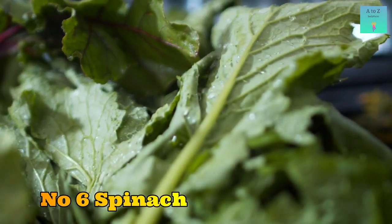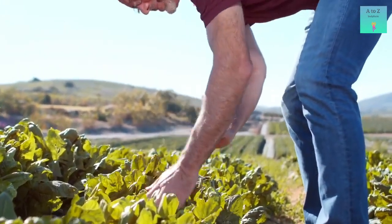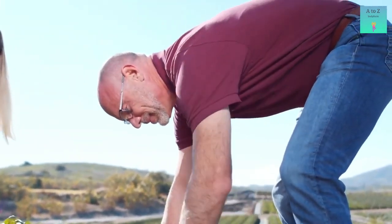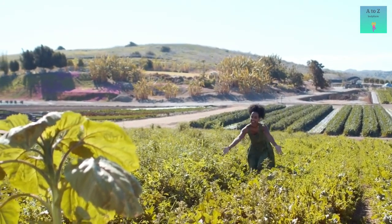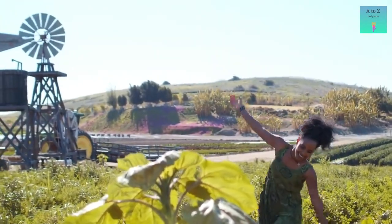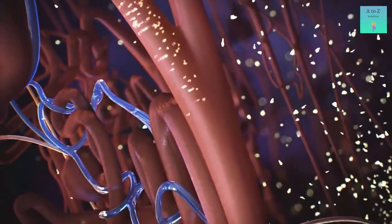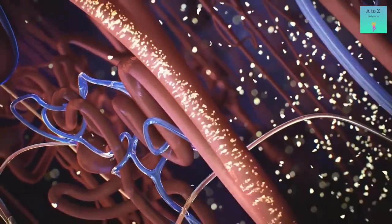Food number 6. Spinach. Spinach is rich in antioxidants and aids in detoxification. Spinach also contains vitamin B, which reduces inflammation. Therefore, it helps clear out harmful waste products from your body. Kidneys are responsible for filtering toxins out of our bloodstream. Thus, they are susceptible to toxic buildup and damage from free radicals.